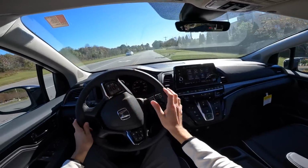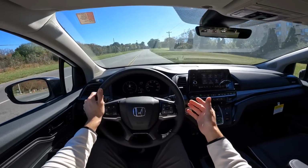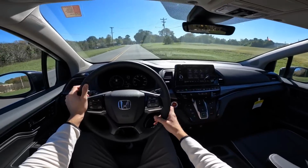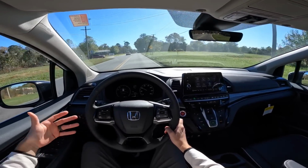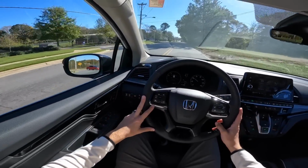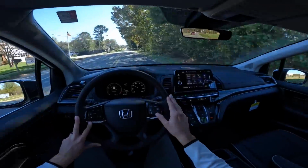Front wheel drive doesn't seem to spin the tires, but even going to 4,000 RPM, I mean, you get up to speed nicely. So if you are looking for just a nice peppy minivan to be able to get up to speed with no issues, you're not gonna have the issues with the V6 and the 10-speed in this car.